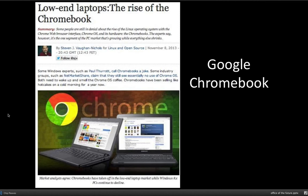Google decided that the challenge with a lot of notebook computers and desktop computers is the maintenance. You've always got virus protection, you've got updates you've got to put in, there's hardware maintenance, there's a lot of issues associated with owning a computer, quite frankly. And they decided that since their vision of the future really just exists on the web, if they could create a machine that did nothing but go on the web, that's all that their customers would need. And they created these things called Chromebooks, and these are exploding in popularity right now.